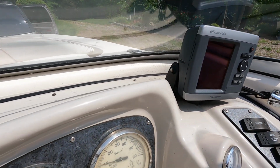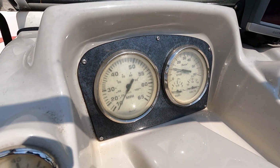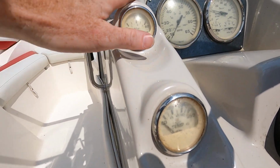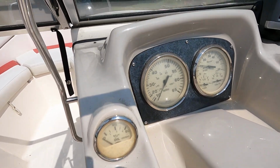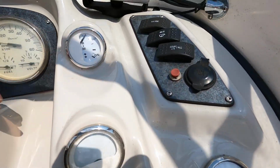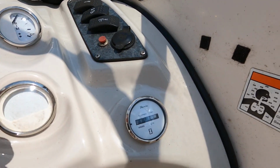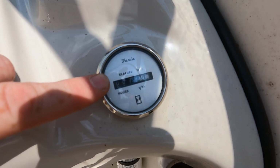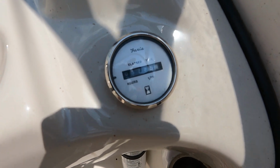We've got a cluster gauge here with fuel, battery volts, and your tachometer, as well as a speedometer, engine oil pressure, and engine water temperature. Gauges here just a little bit cloudy, a little bit of discoloration on those. And then these here kind of look like they've been replaced more recently. This is your engine trim gauge. And you've got a built-in hour meter here. Now, this one only shows 79 hours, and that hour meter does appear to be functional.